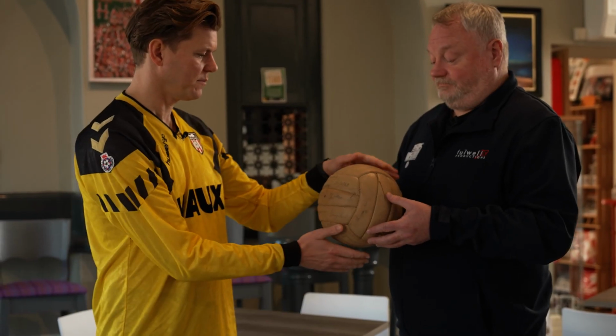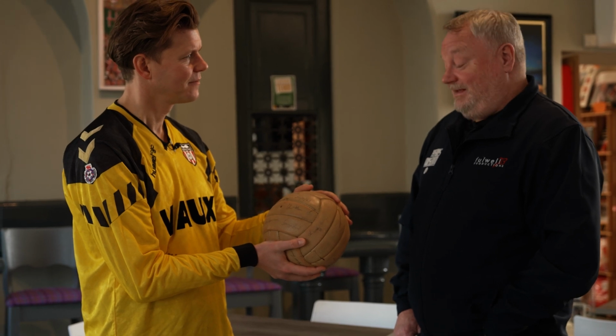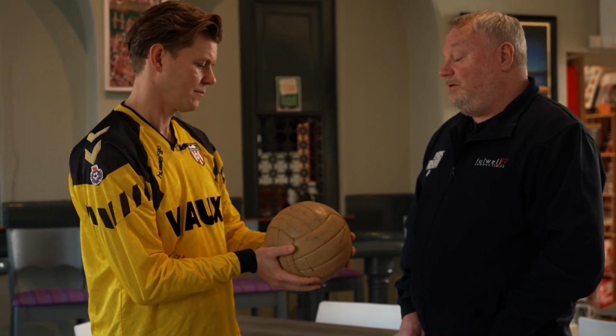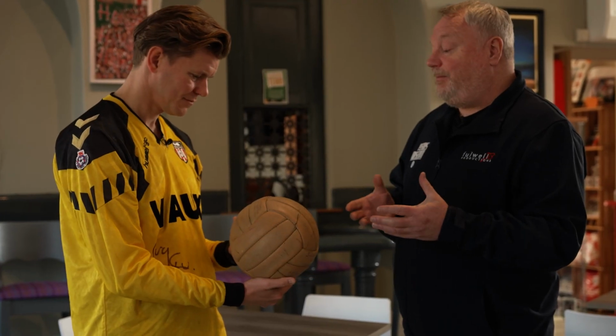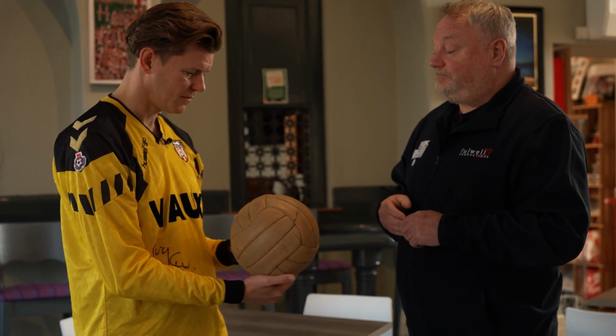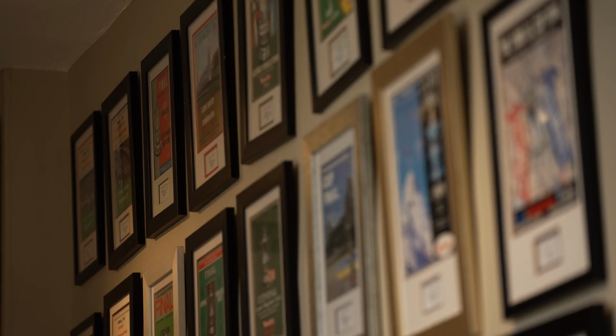And can people come down to the museum and touch items like this, Michael, at the fan museum? Yeah, that's why we are the only museum of its kind in the world. These are normally behind glass. My statement was to break the glass, give people that empowerment to actually hold, feel, and just understand the power of items. Very significant items in Sunderland's history. Immensely.